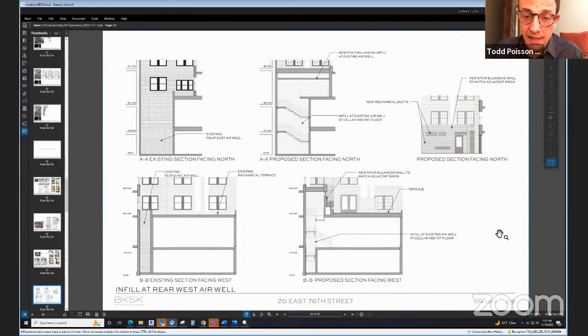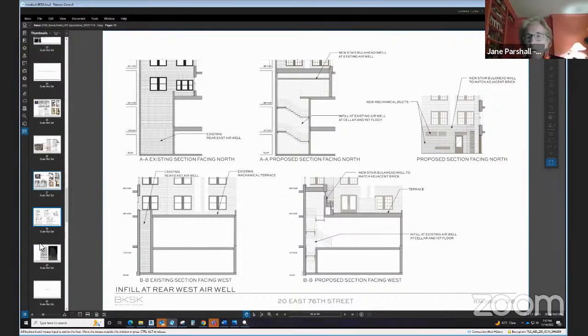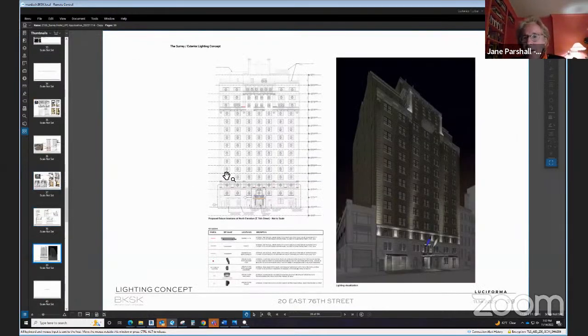Again, that little skinny air well to the lower left section becomes just absorbed into the rest of the cellar and ground floor with the stair poking up to the second floor in this case. So the eastern well just gets filled up cellar and ground floor. The western well gets filled up to the second floor with a stairwell. And I think that's it. Oh, sorry, there's one more page.